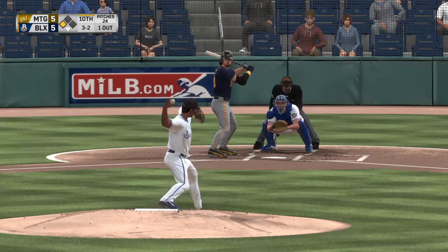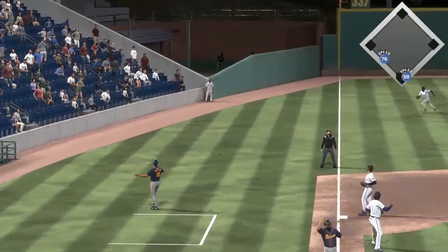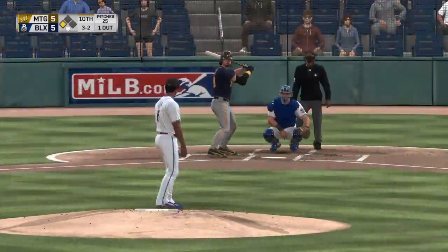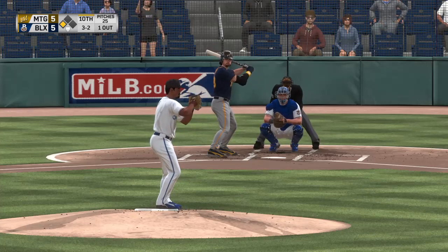Ready with another 2-strike offering. Now a swing and a ball popped high in the air over toward foul ground. But this will land untouched. This has turned into quite an at-bat. That's 5 foul balls. He's seeing a lot of pitches.